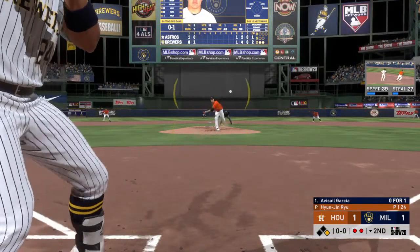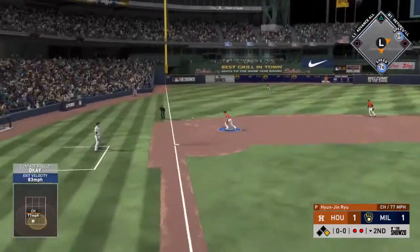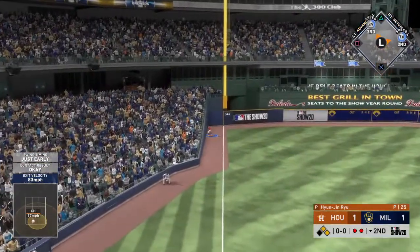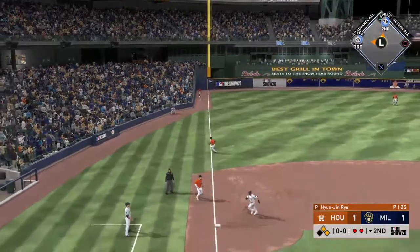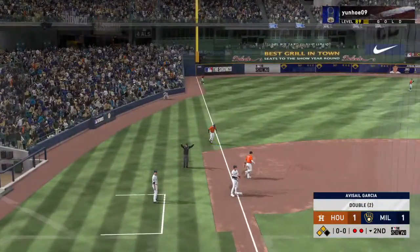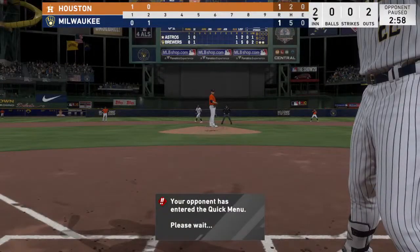So here is Avisail Garcia. Down the line and fair. That's a hit. So now they'll have two men in scoring position following the two-out double. Now back.